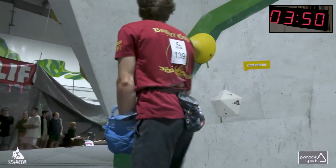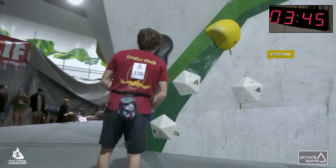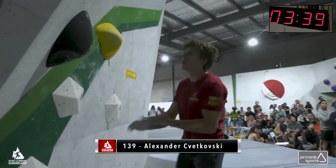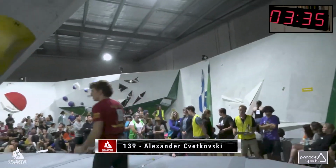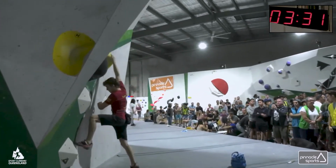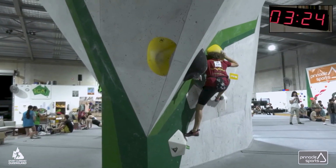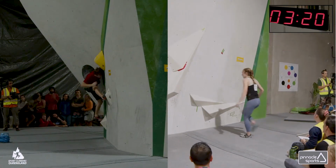You're watching, if you didn't know already, the Open A Queensland Sports Climbing Queensland Open A Bouldering Championships, and Alexander Tchaikovsky on the third boulder problem of the evening for the men. Down to 3 minutes, 30 seconds. And we will have Rose out in a minute, I'm sure. We will see Rose as well. She's just giving it a bit of thought.